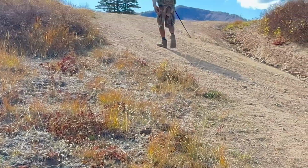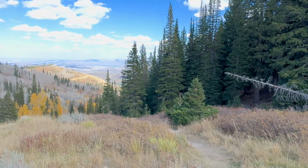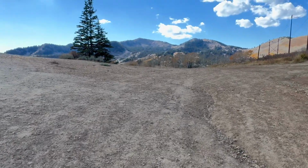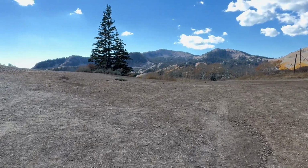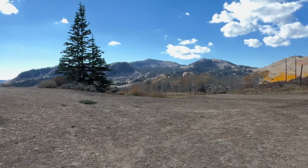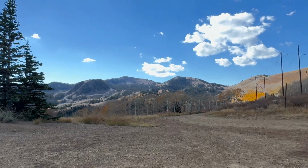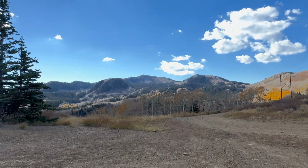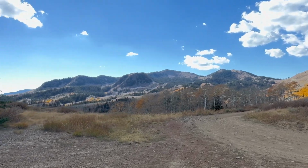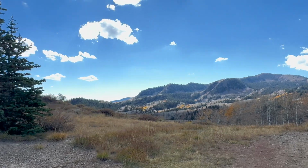Little tip is you want to make sure you come before the last day of hiking. For Bonanza Flats itself, I think it's October the 5th. So if you're coming up and you want to hike Bonanza Flats, which is a 5-mile loop, you want to make sure you do so before the 5th of October. The trail that we did take was not exactly 5 miles. We actually did almost 5 miles total, kind of adding from one trail to another.